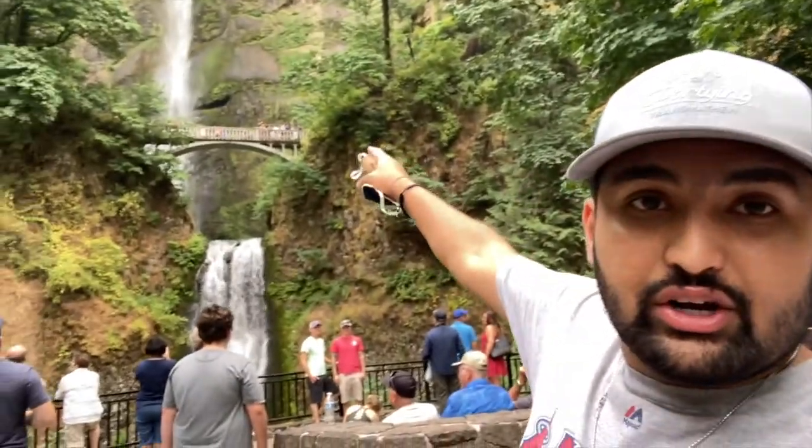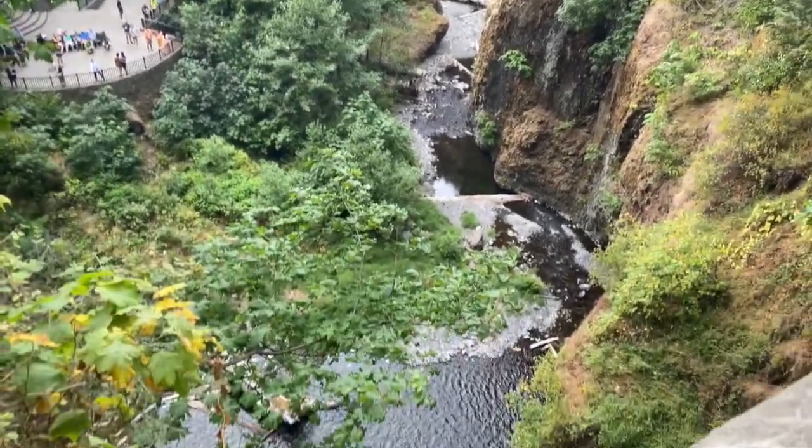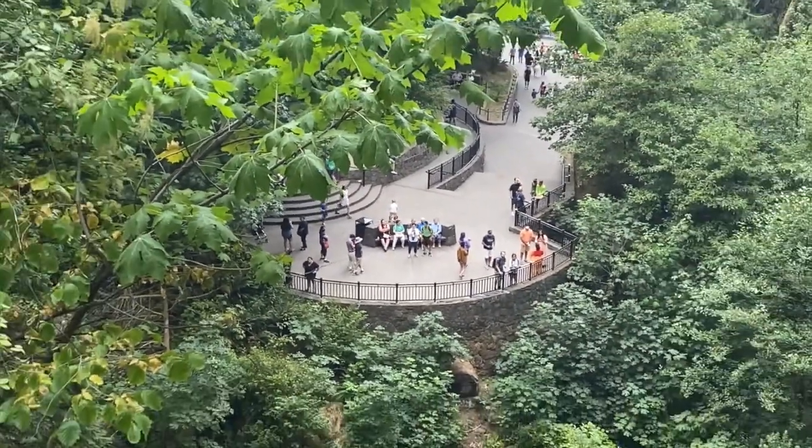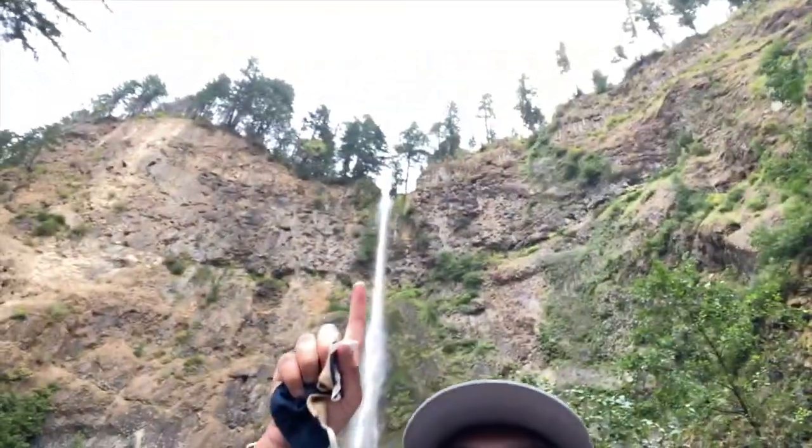All right guys, so this is our third and final spot. We're gonna go up to that bridge, so let's take you on that journey. And that's the top of the waterfall. All right guys, so we made it to the top. As you guys saw, pretty incredible views. We're gonna go ahead and head back down now.